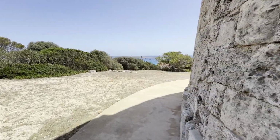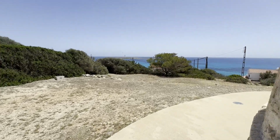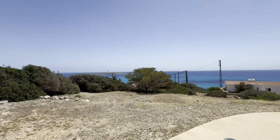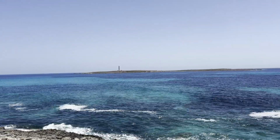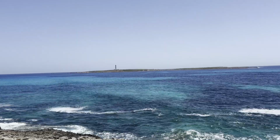We have tried it. Then out in the distance here is one of Menorca's famous lighthouses. It's one of the more famous ones. And again, that was used to repel the British. And here we are at the Illa de l'Aire lighthouse. Bit of a better view of the lovely sea in the foreground.